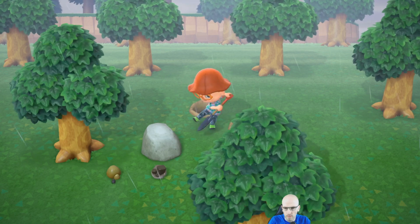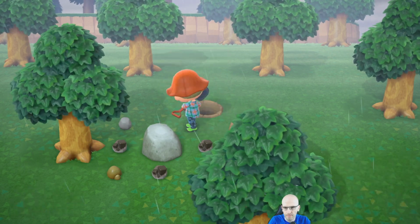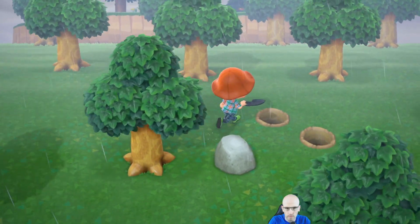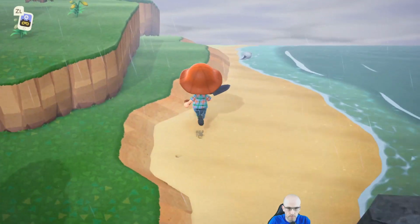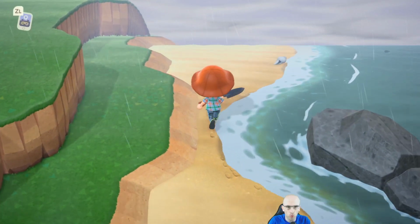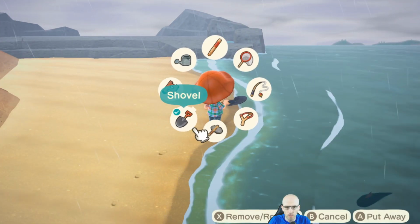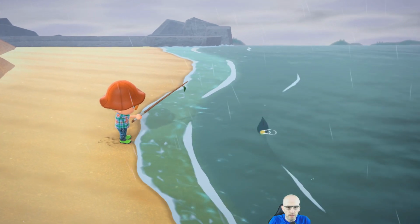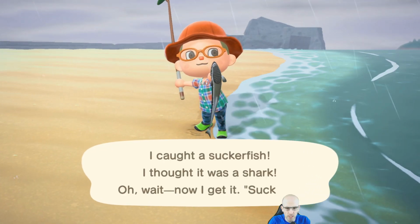One, two, three, four, five, six, seven. Oh, iron nuggets. Iron nuggets, I like it. I want the summer ones of coral, not our underwater flooring. So the actual proper shark, just a rackerfish. One, two, three. Rackerfish. I caught a sucker fish, I thought it was a shark. Oh wait, now I get it. Sucker.